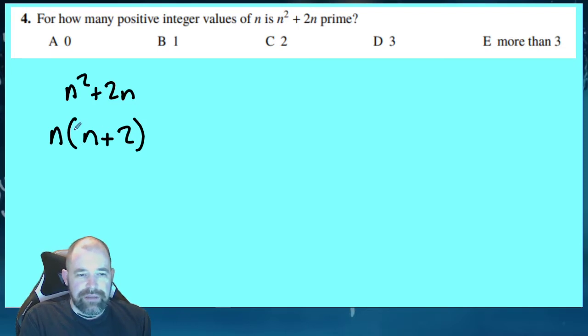So if n is anything else, you're going to get 2 factors, and n has to be a positive integer, so n can't be 0. So if n was 1, you'd get 1 times 3 is 3. So that works. And if n was 2 or larger, you're going to get a factor of n, and a factor of n plus 2, you're going to get 2 factors to whatever number you get. So I think it's just 1.